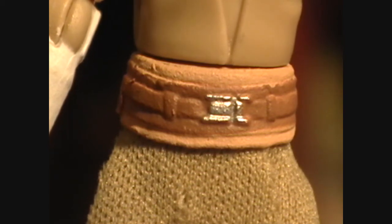Around his waist, he's got a belt. It's kind of the same as Obi-Wan's, only just not with the same level of detail that figure was given. It's a little more sloppy. I mean, it's still really good for this scale, but it's not as great as Obi-Wan's belt.